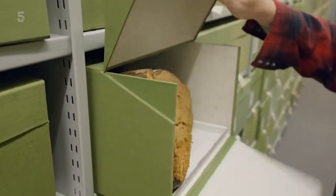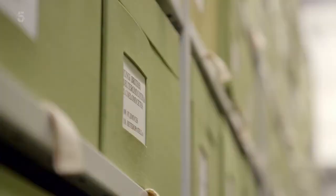Just about every plant on Earth needs to have a fungal partner to help it survive and thrive. And they form these very complex mutualistic relationships where the fungus supports the plant and the plant supports the fungus.